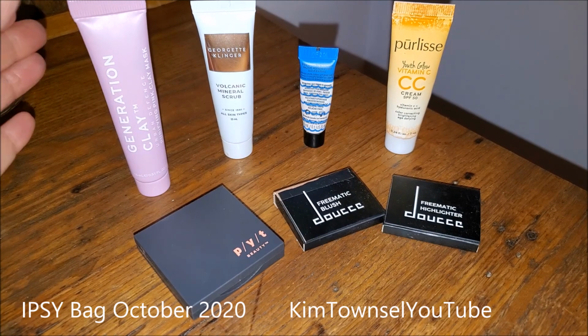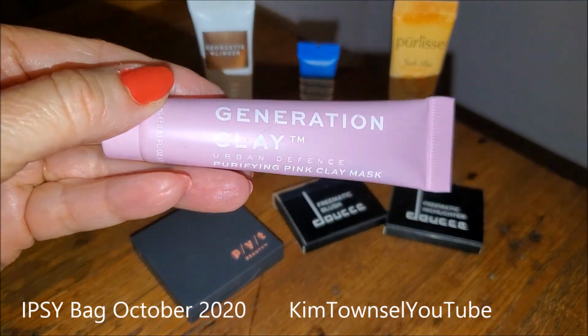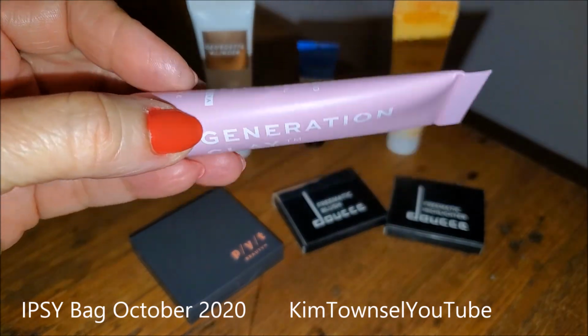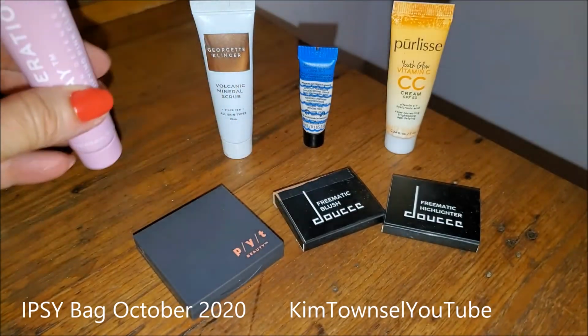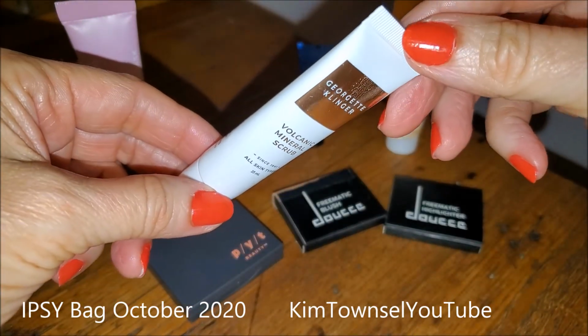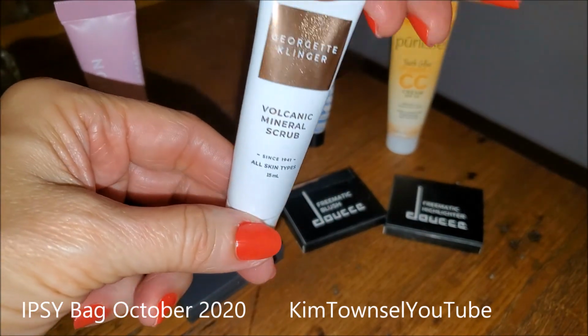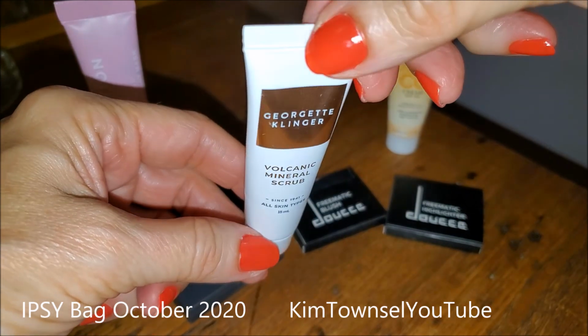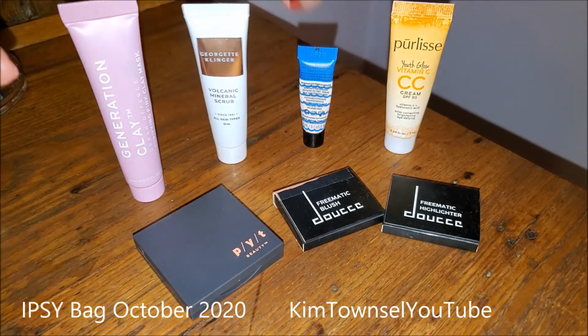Here's my take on September's products. This is awesome. It feels so good. It really draws out some of the oiliness from my skin. I really do like that. I would purchase that again. This, no, has terrible odor. Smells like it's rancid. And I reviewed all of these on IPSY's website, but this is a big no. Maybe I got a bad batch, but ugh.